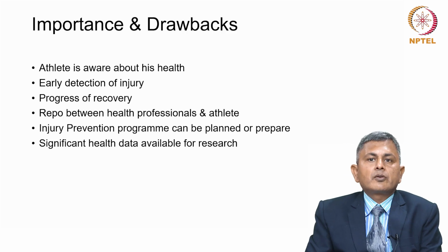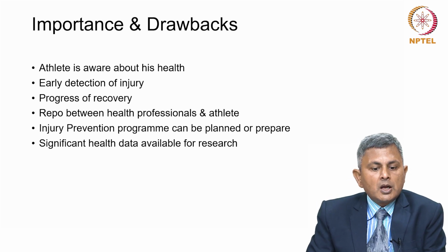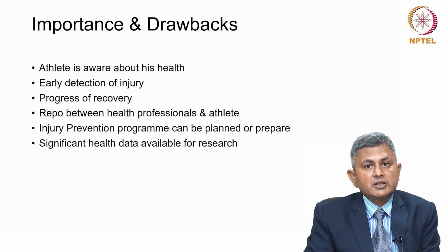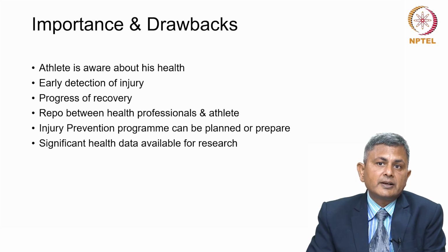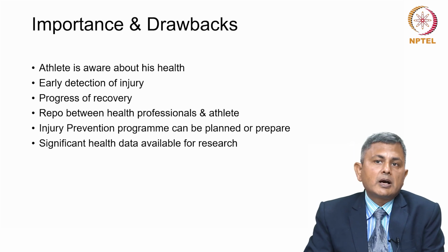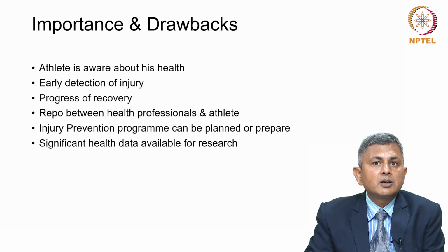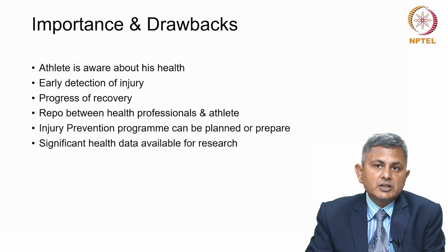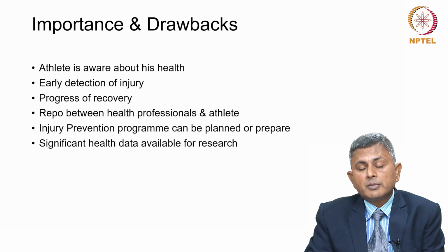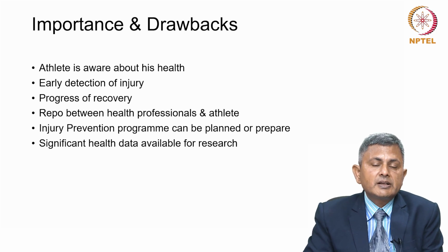during this assessment. So now comes the importance and drawbacks of the medical examinations. With the help of these examinations, the athlete is aware of his health, and he is fully aware that I am fit and fine, or where I have to work, or how I have to take my diet or nutritional advice, or on which body part I have to work. Then with the help of this, one can detect early injury when we do the musculoskeletal examination. We come to know the imbalance of the muscles, and whether there is any restriction of motion of that particular joint, so we can work on it.